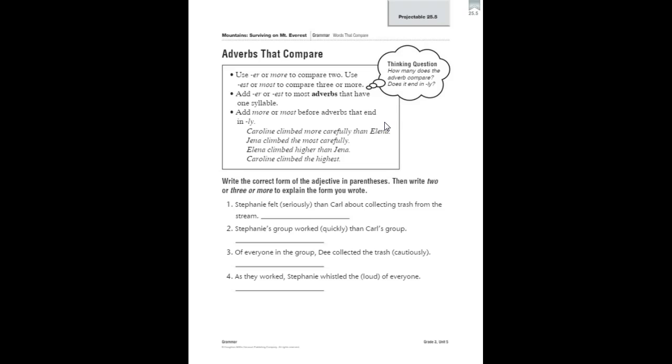So to choose the correct form of the adverb, I need to ask the thinking questions here. How many does the adverb compare, and does it end in ly? The sentence compares Stephen and Derek, and how the two boys cleaned. And because the word speedily is what we're using, it does end in ly.